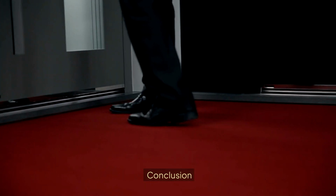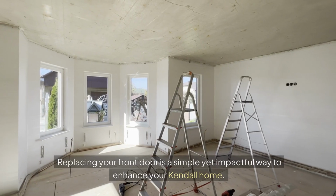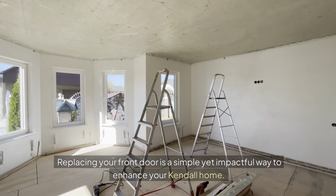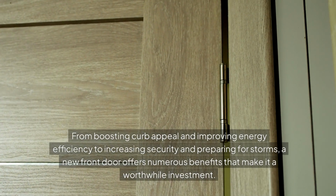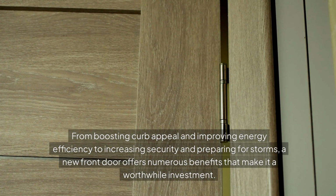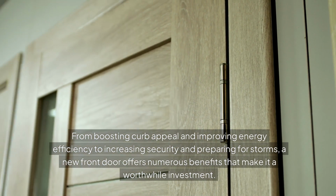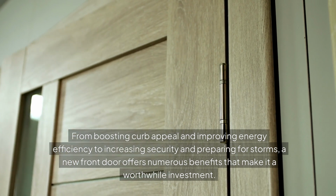Conclusion. Replacing your front door is a simple yet impactful way to enhance your Kendall home. From boosting curb appeal and improving energy efficiency to increasing security and preparing for storms, a new front door offers numerous benefits that make it a worthwhile investment.